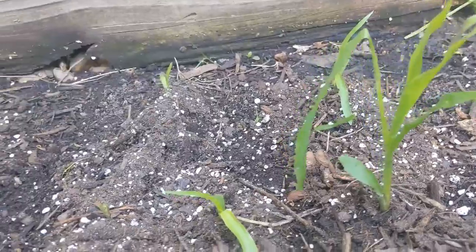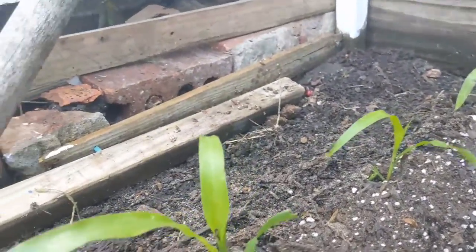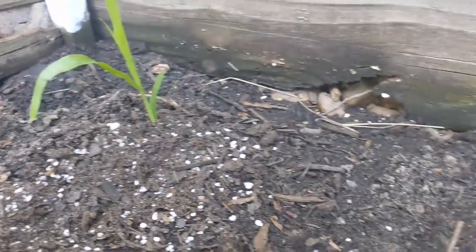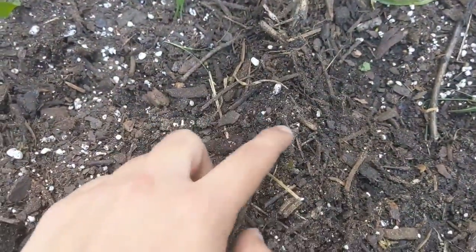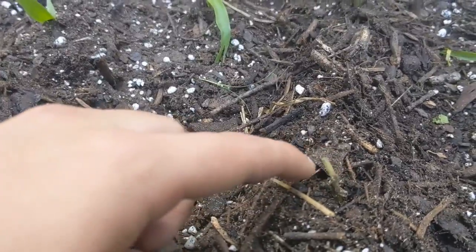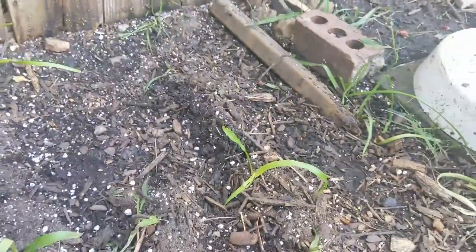This corn has just had really bad luck. First and foremost, it rained super hard and the seeds got all moved around. And then the hail came and they got all beat up. And then that day the dog came, he squished some of them. You can see right there. It's all broken. Man, they're worse for wear.